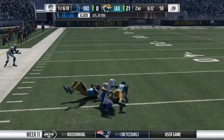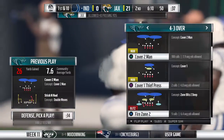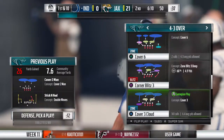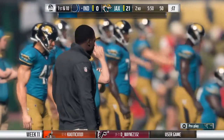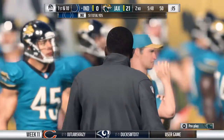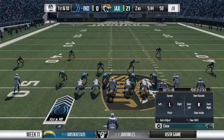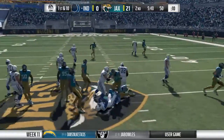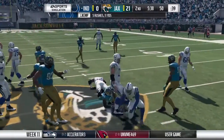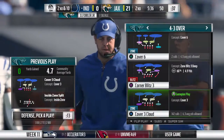Throwing left side, it's complete, and he's brought down after a good gain. A good pickup there, 26 yards. Now a handoff here to his running back, and running room scarce here. He's going to be stopped in his tracks at the line of scrimmage. No gain on the play.